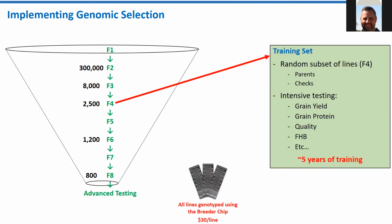So if we go back to that funnel with those numbers, the F4 generation, if you pull some of those out and you really study them intently and genotype everything in the program, or run those markers on every line in the program at a cost of $30 per line, which is reasonably cheap in a breeding program, we would be able to apply those genetic statistical models back on the overall program and throw out the worst.